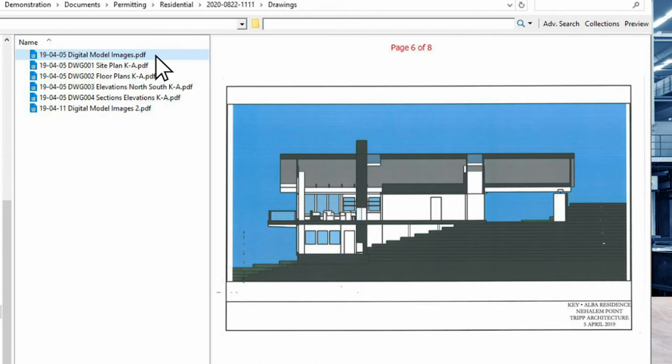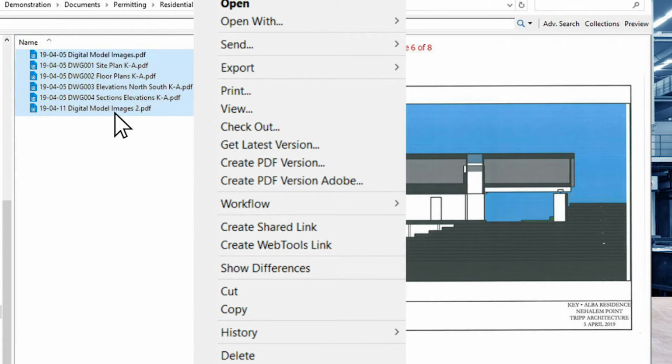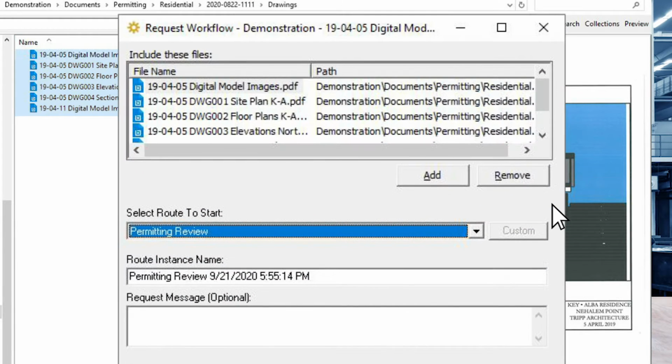Right-clicking on a document, or a series of documents, presents a rich list of context menu actions, including a check-out/check-in process similar to what is used within Bluebeam projects. Now, the permit tech will start the permitting review workflow by selecting the Workflow Request menu action. This process is performed automatically with integration into the city website, but this illustrates how workflows can be performed on demand by permit techs.